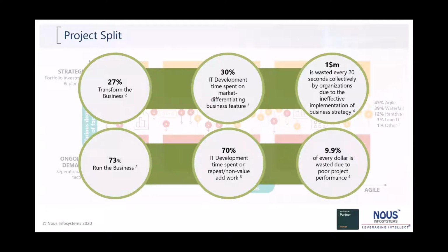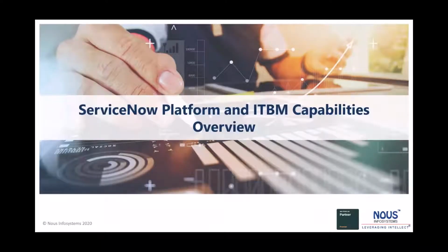So Vikas, what are the key features of ServiceNow IT Business Management? Could you take us through that? Sure. ServiceNow as a platform has come along as a real powerful tool and provides a number of capabilities. We'll spend some time on the ServiceNow platform and try and understand what it has to offer.